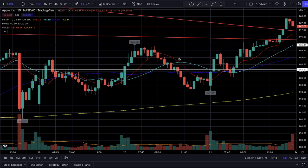from my entry point. Because usually, and I've said this in previous videos, I tend to have a very tight stop loss for my day trades, specifically a 50-cent stop loss. So usually a 50-cent stop loss to around $1 to $2 reward. So a 50 to 1 or 50 to 2 risk to reward ratio is my usual preference for my day trades.